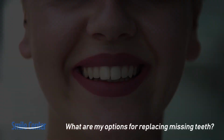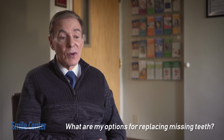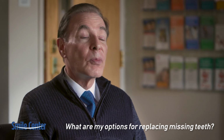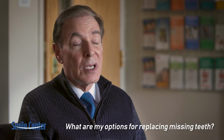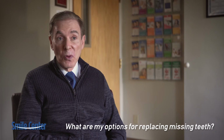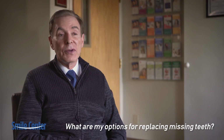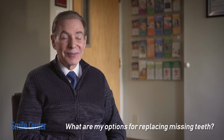They basically fall into 3 major categories, one with a subcategory. The simplest and least expensive method of replacing your missing teeth, or replacing teeth that you hate and don't like, is with a form of denture. If we're just replacing some of your teeth with a denture, which is a removable appliance, we would call it a partial denture. If we're replacing all of your teeth with it, it is then called a full denture.